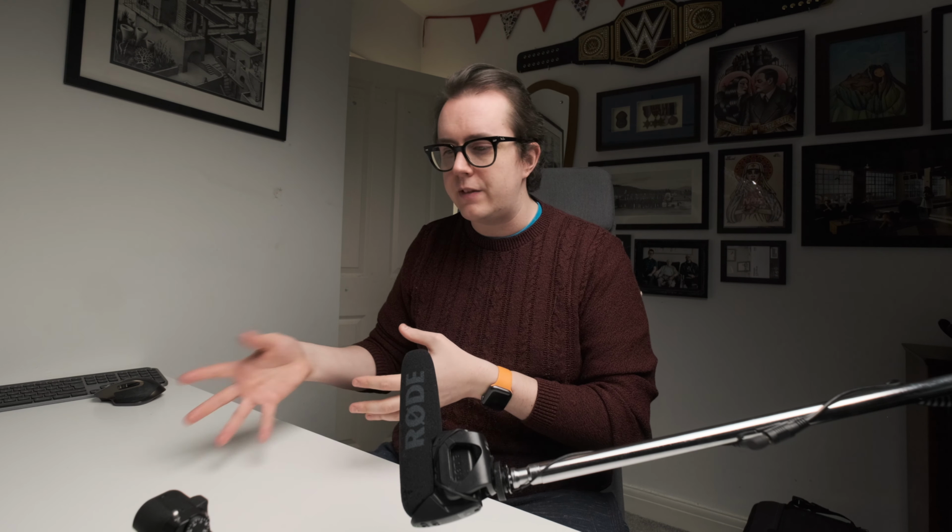Other companies will have an entry line for customers where it's like, you know, £300, you get the budget one with the small sensor and most of the good things removed. Then you have your full frame line, which is your 5Ds and your D800s, which are professional but £3,000 at the same time. Then you have your medium formats, which are £15,000 cameras, which are studio exclusives.